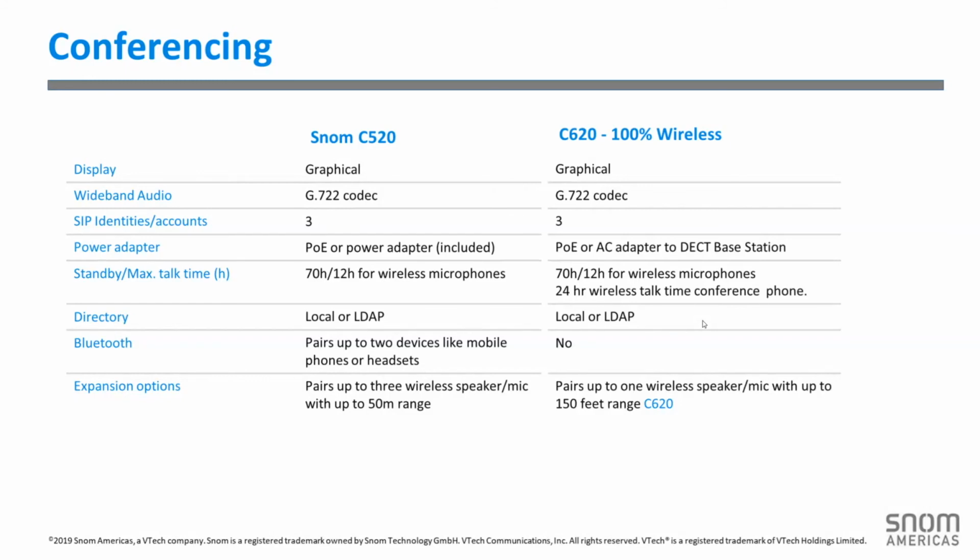Or if you want to have separate identities for specific users, they're going to be both PoE directly into the C520 itself, or of course on the C620, the PoE is going to be for the DECT radio. But the charging cradle is going to require an AC adapter, which of course we do include. And all of the wireless mics are going to give you that 12 hours of talk time, 70 hours of standby time, and you're also getting that on the expansion speaker as well, the C52.